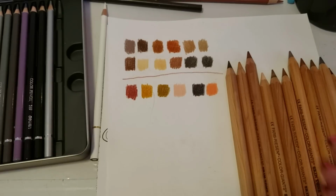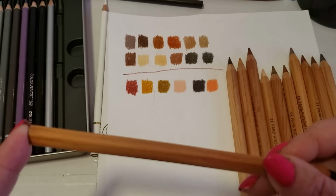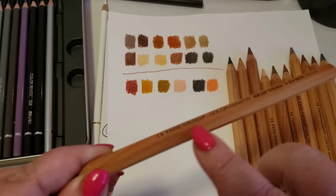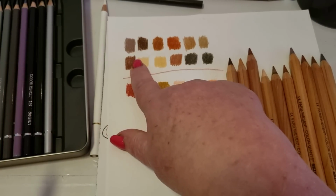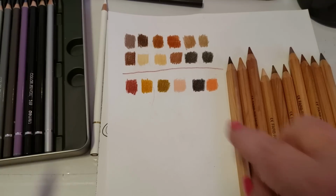They don't have names on them, but in reality, these pencils are so thick and they're not lacquered. They're just the bare wood. They feel really good in your hand. You can write on these with anything. So you can write red undertone 1 and 2, 1 being the lighter, 2 being the darker. And there's only 12 pencils, so it's really hard not to be able to see which pencils go with each other.